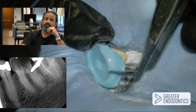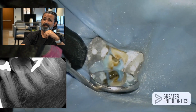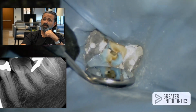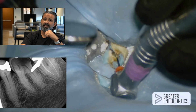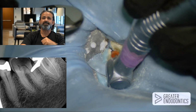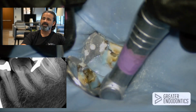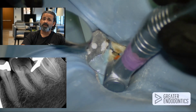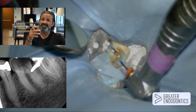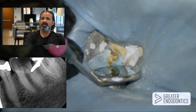The one thing I've got going for me is this is post-GentleWave, so I know that any mud I create is clean mud at this point, and I can still irrigate afterwards. But I'm going to see now, can I get to length with a file? And sure enough, there it goes, you saw it. And I went right past that little notch. First notch was 18 millimeters. I can drop into 1504 post-GentleWave down to 20, which is where I wanted to be. It's actually 19 and a half, but you can't tell by the angle. But there you go. And that's what I've learned.